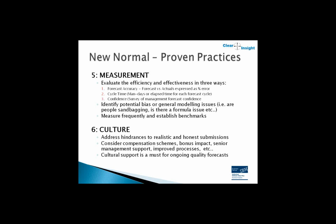So I'm now going to turn control over to Charlotte Locke from IBM, who will show us how IBM Cognos TM1 really is an ideal enabler to better budgeting and forecasting. So I'm just going to turn this over now to Charlotte.